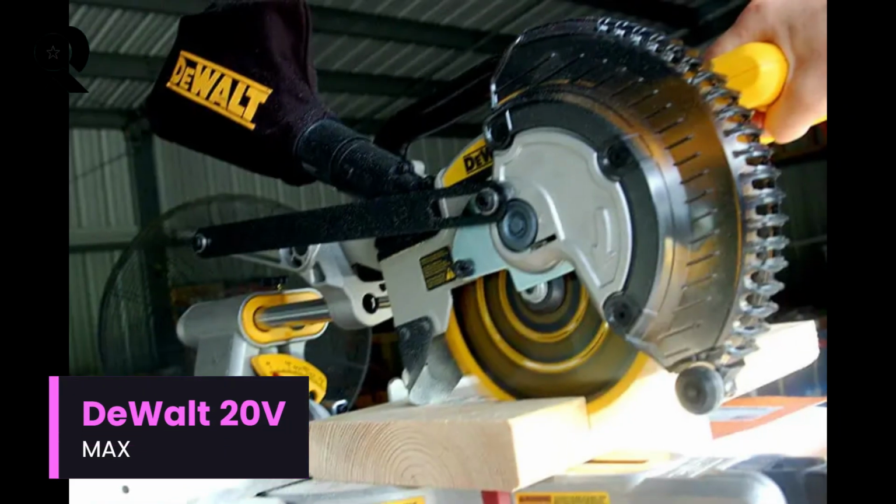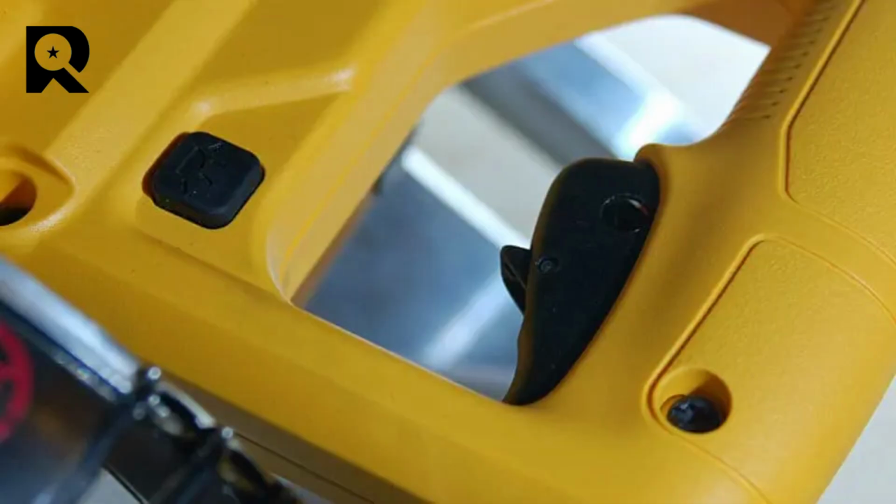Number 1. DeWalt 20V Max. The DeWalt 20V Max lineup is one of the most popular and versatile cordless power tool series on the market, designed to meet the needs of both professionals and DIY enthusiasts. This series runs on a powerful 20V lithium-ion battery platform, offering impressive performance, longer run times, and quick recharge capabilities.